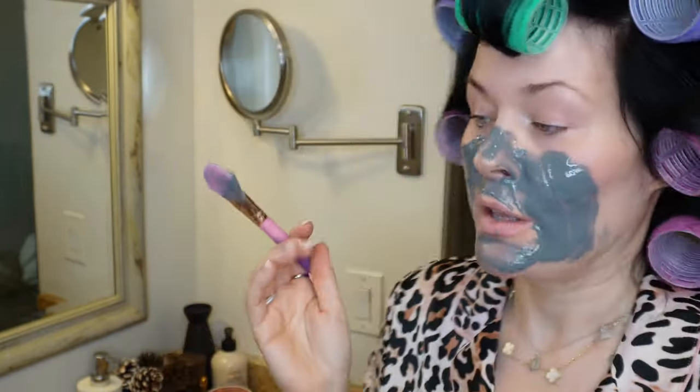So far it feels good. It doesn't really have a scent, I would say it has no scent, but it feels very soothing. Okay guys, so it's all over my face now, and it does feel very good. It feels gel-like, it feels cooling, so I can't wait.